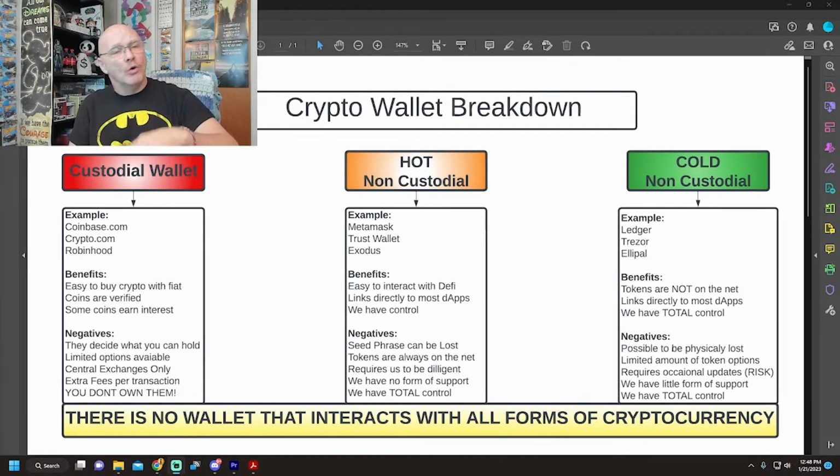Now, there is a little bit more support on a cold storage wallet, but not as much as you might think. There's not a 1-800 number you can call and say, hey, can you fix this? No, they're going to support the hardware. They're going to support how you operate it. But if you do something wrong with it, that is still your risk and your accountability.